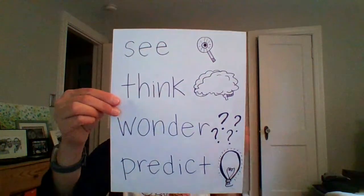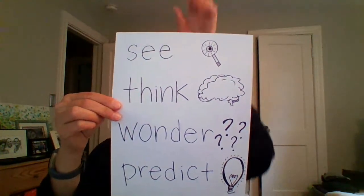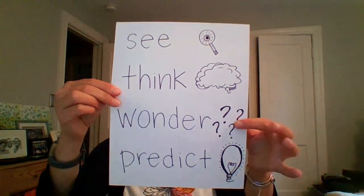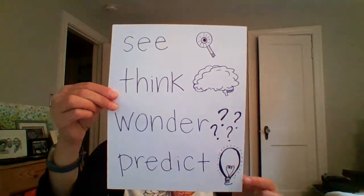We are way out of our routine of the school day, but usually there's a sequence or an order that we follow for our school day. So I'm going to teach you a routine that I want you to do before you read a book. There are 4 steps in this routine. Are you ready? The 4 steps are see, think, wonder, predict.